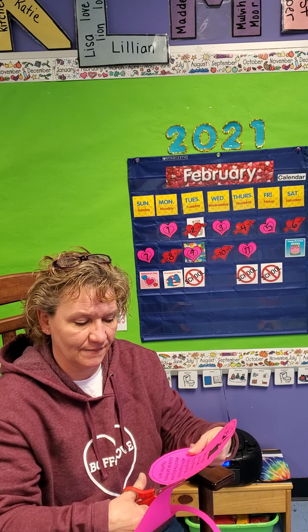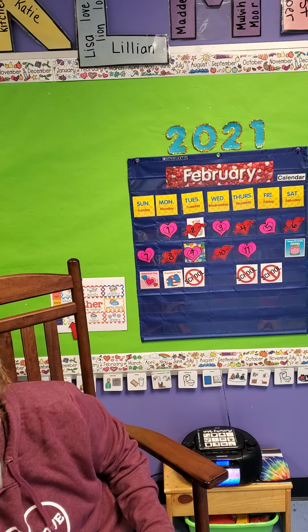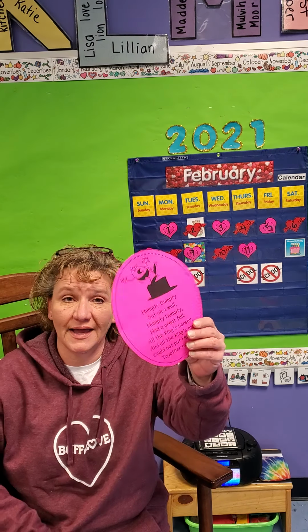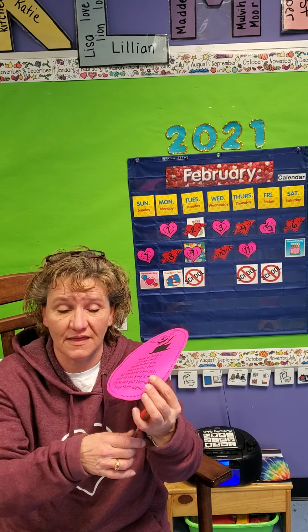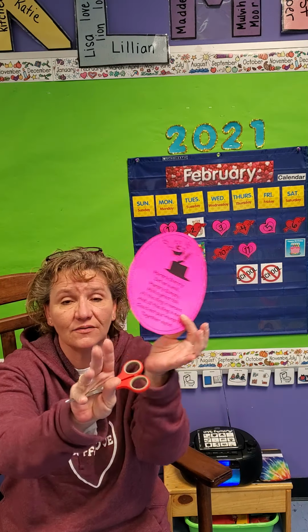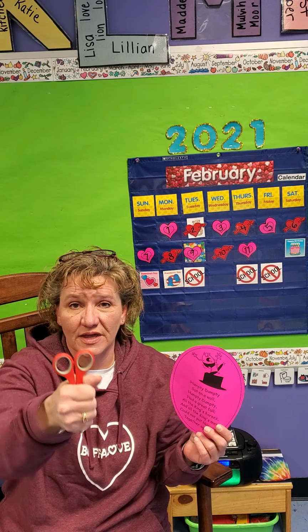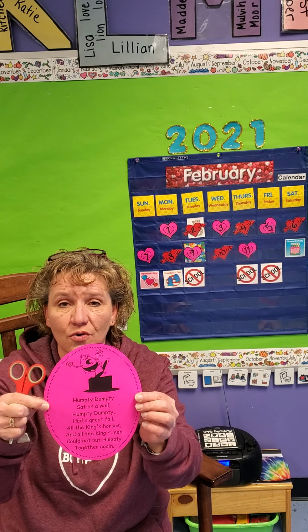How do you like that? It's not called bloop. It's called an oval. And remember, when you're done with your scissors, they have to be closed. And if you have to walk with them, they go inside. Remember, we close them like this so that you walk careful, so you don't hurt anybody. So cut out your oval.